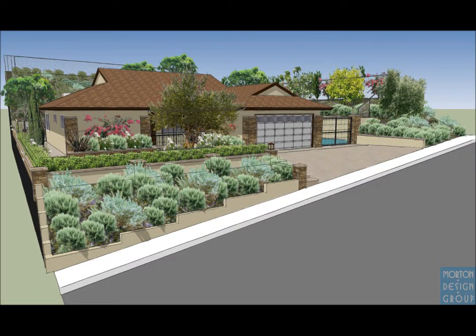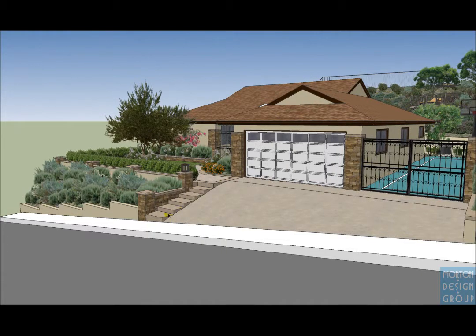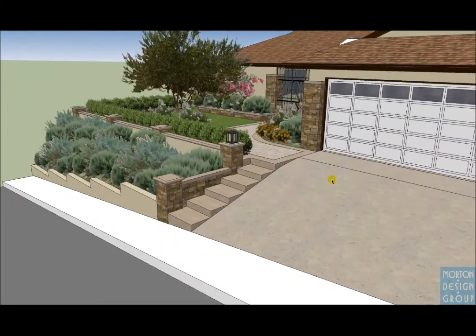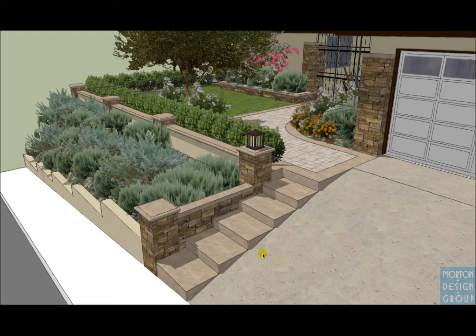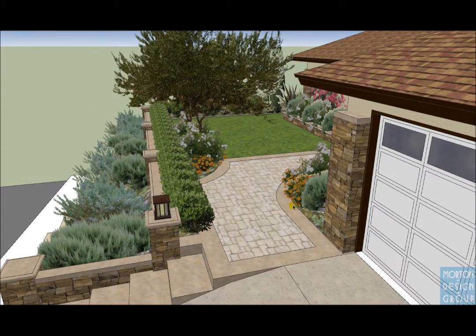Nice accent olive tree here in the front, providing some screening from the front door to the street. Acts as a kind of an intermediary there. And then removing the brick, going up here and replacing that with a nice poured-in-place concrete set of steps. And again, a decorative light here to illuminate this upper area. The driveway would stay the same. We could sandblast that, acid wash it to clean it up and revitalize it a little bit.